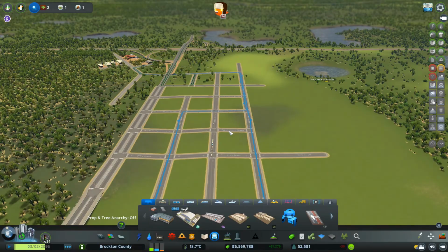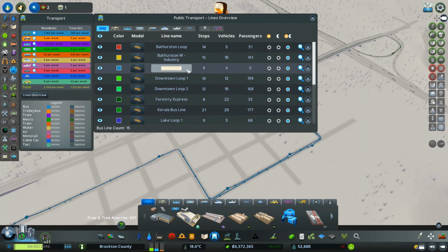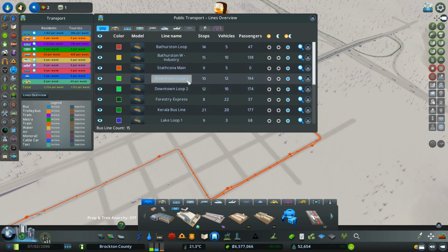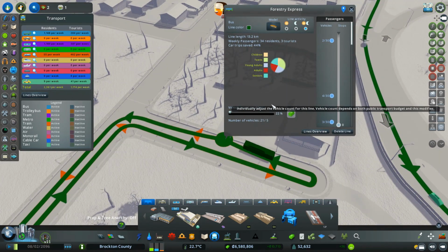We're gonna add more. It's gonna be fixed. This is just so I actually have a bus line in here, and we need to readjust the bus lines as well. So bus line 18. This is Strathcona, Maine, and it has 5 buses. That's perfectly fine. Strathcona, Maine is going to be orange. Why not? Thank you. And then I want to find the Forestry Express. It has 22 buses. It does not need 22 buses. We're going to go down to 5.